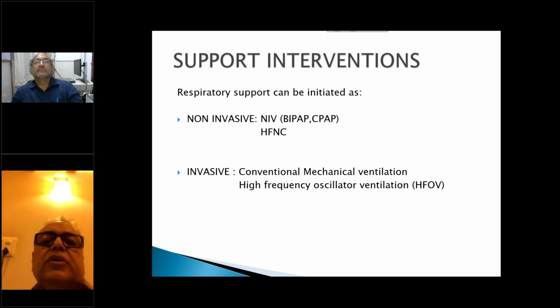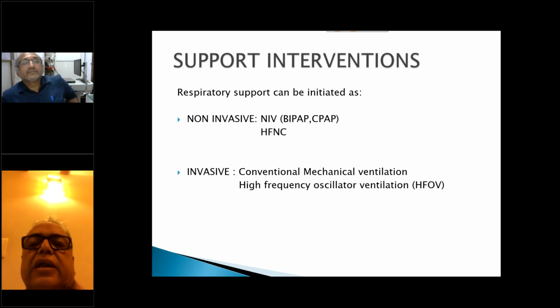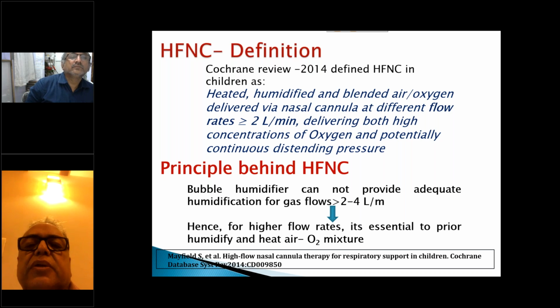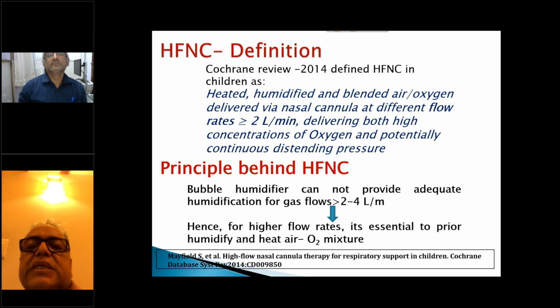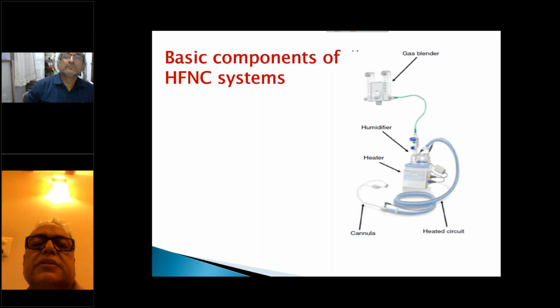So high flow nasal cannula, we know this is a heated, humidified, blended air-oxygen mixture which is delivered at a higher rate, more than 2 liters per minute, through the nasal prongs in patients. So what we are doing basically, we are giving humidified and heated oxygen. So that improves the flow of oxygen and the comfort of the patient. These are the basic equipment you see. We need a blender, we need a humidifier, and we need the special nasal cannulas to provide heated humidified oxygen to the patient.